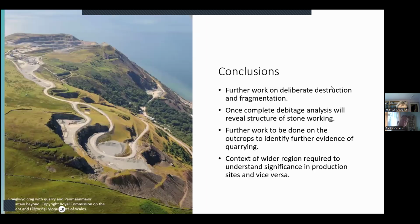So just to wrap up, I've got a lot of further work on understanding how to identify deliberate fragmentation and then interpreting the significance of it within the different contexts. I plan on drawing upon recent work by Matthew Knight on fragments of metal objects in Bronze Age hoards, and David Fontijn's work on transformation through destruction in the Iron Age to develop these ideas.